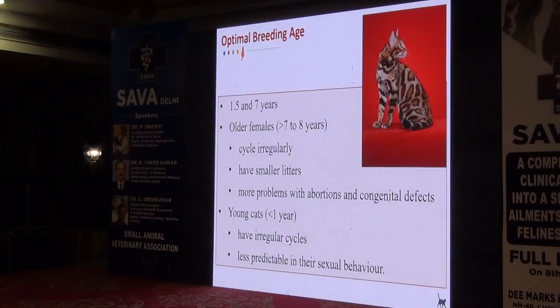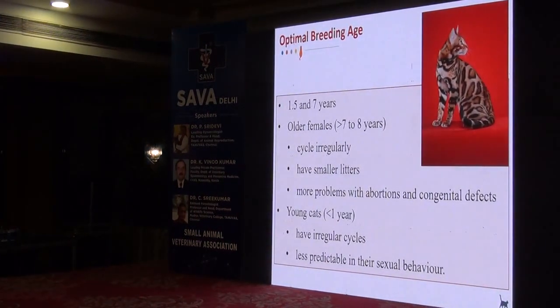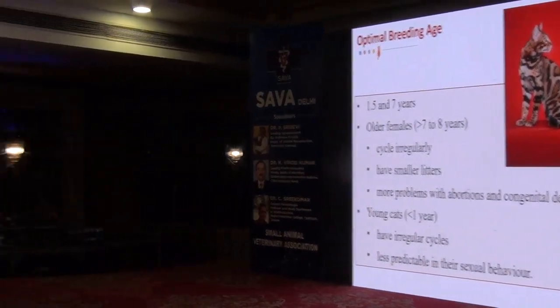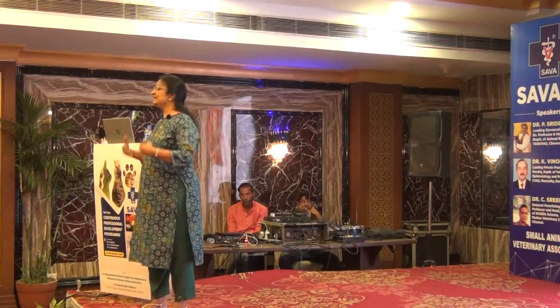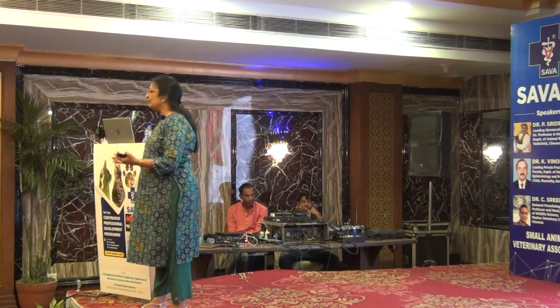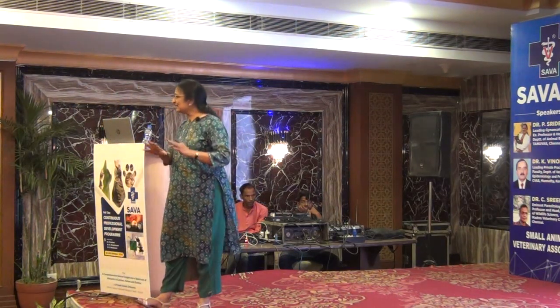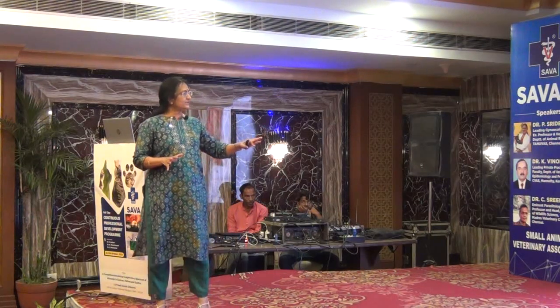Okay. So now optimal breeding age is 1.5 to 7 years of age. Now, any cat more than 7 years, it's not that you can't breed it. What happens is the incidence of abnormal cycles or abortions, resorptions, they're more common as the cat becomes older. When it's going to be mated less than 1 year of age, again cycles are going to be irregular, and they are less predictable in their sexual behavior.